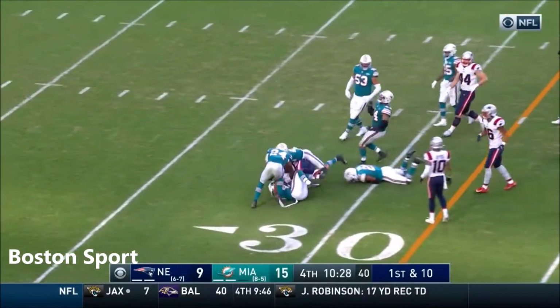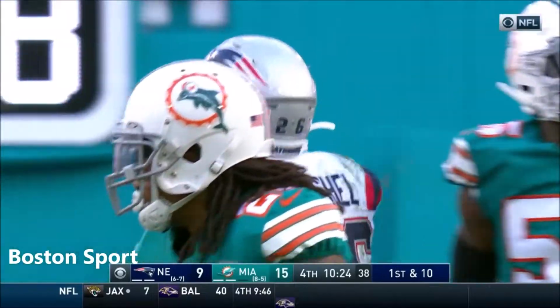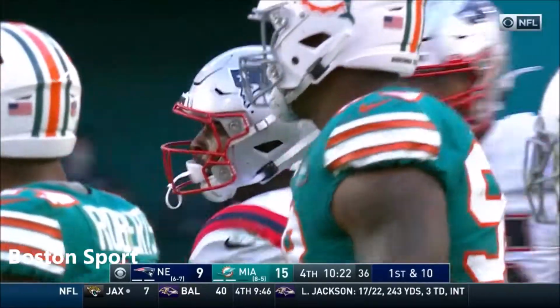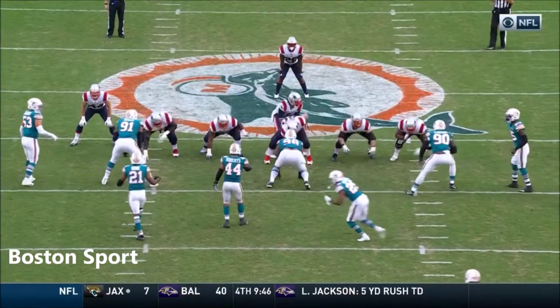There's a hole, and a strong run. And Sony Michel once again takes the lane and turns it upfield. Good enough for a first down, 13 yards.